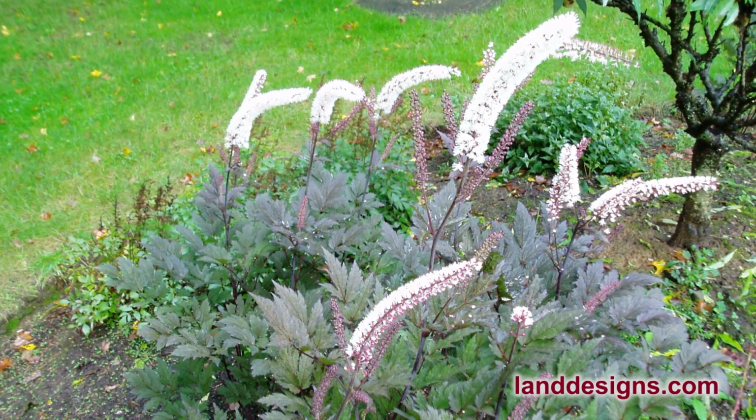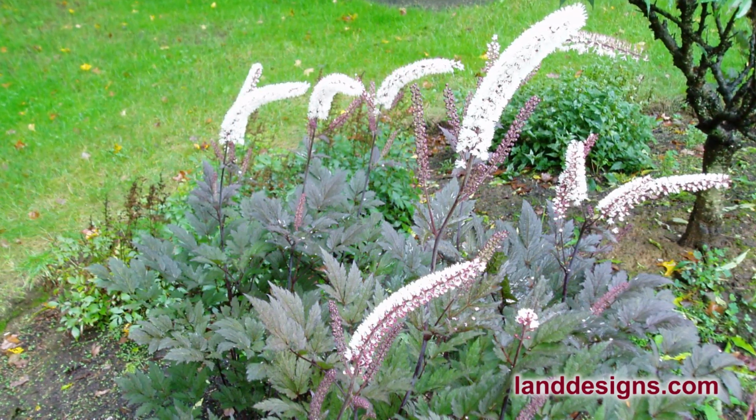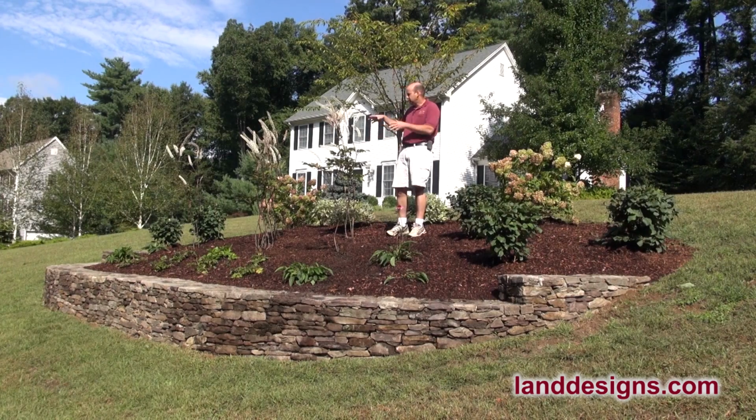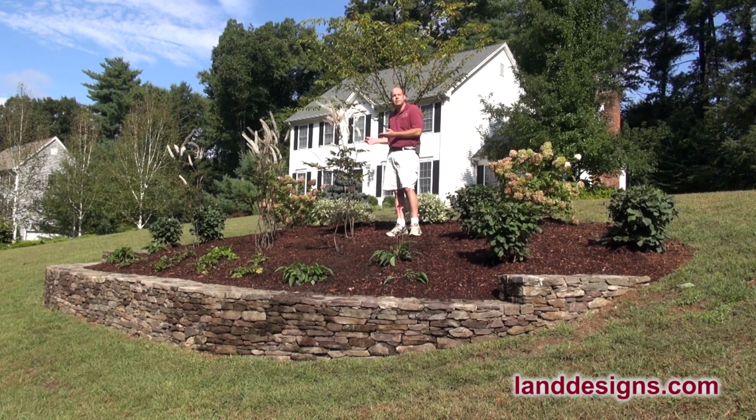And I will admit that as I'm standing here now, the garden does seem a little bit out of balance because these fairy candles are so big. But everything else is going to grow in. I mean, this is as tall as these fairy candles are going to get. Very reliable bloomer, deer resistant. And here we are, it's actually mid-September right now, and we have these really nice white flowers.